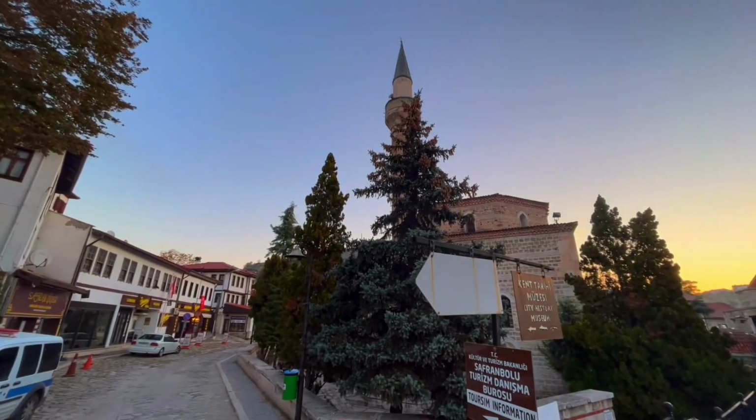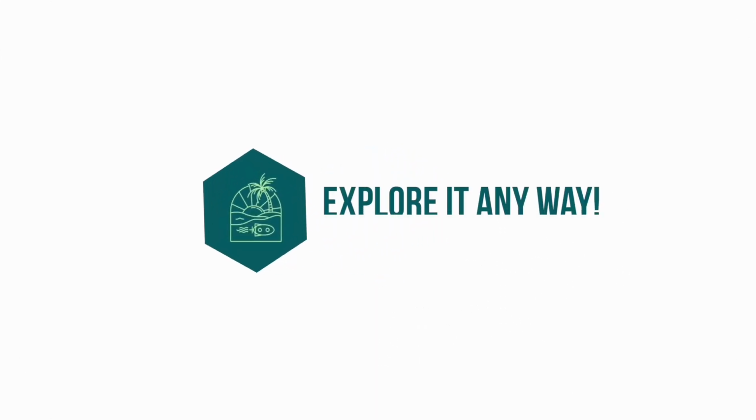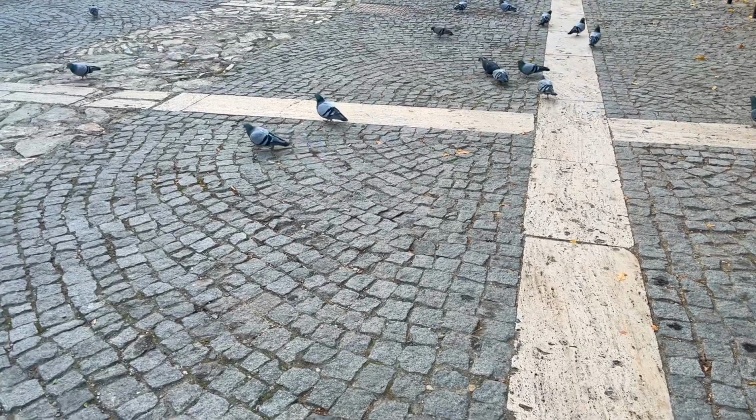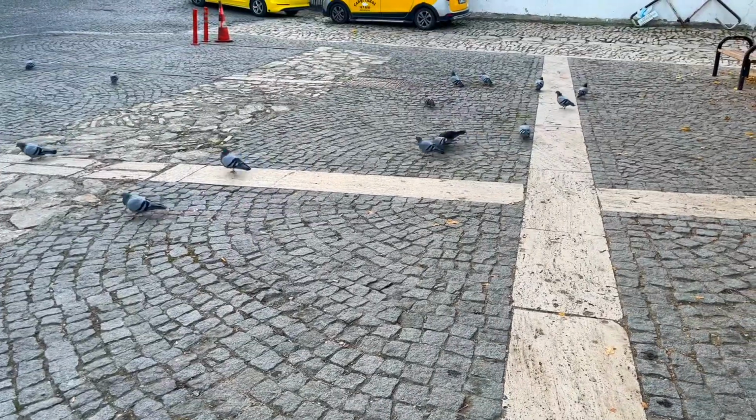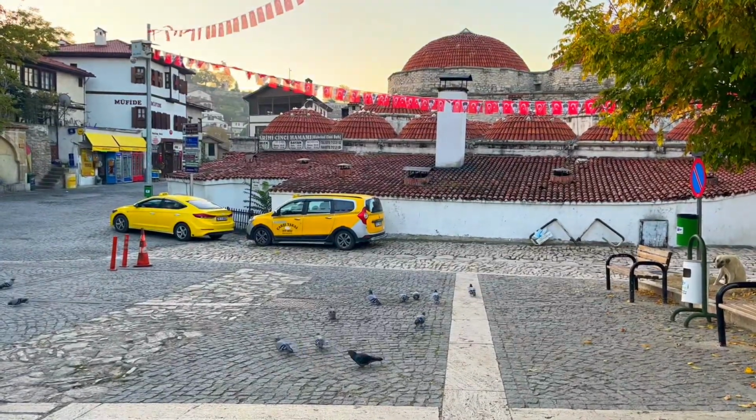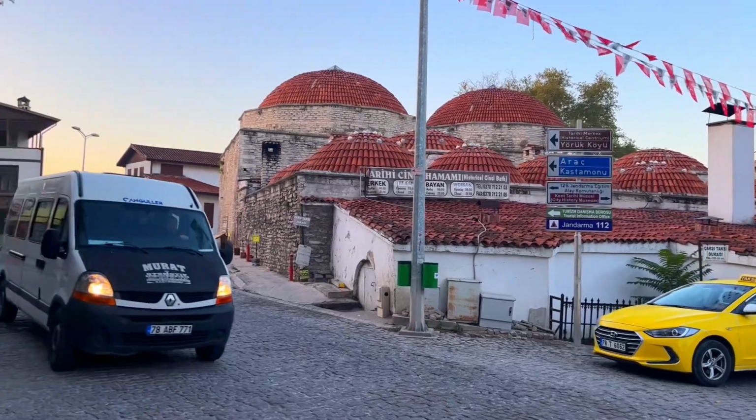So a pop quiz for you. Do you know what the most expensive spice is? It is saffron. Saffron is native to this land. This city was famous for saffron even before the Roman period, and that's how it got its name, Safranbolu.